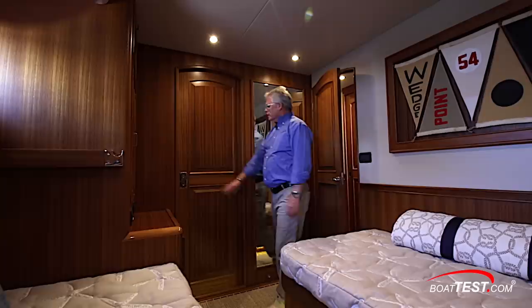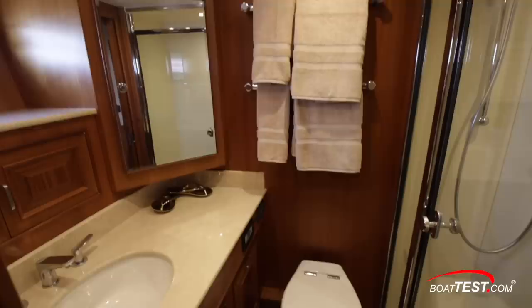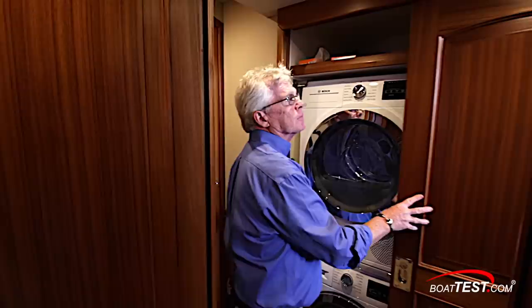Moving forward, it's a full-length mirror, and then a pocket door leads us to the private ensuite, again, with a separate shower stall. And directly across the companionway is a sliding door to a stacked washer and dryer with plenty of room above for product.